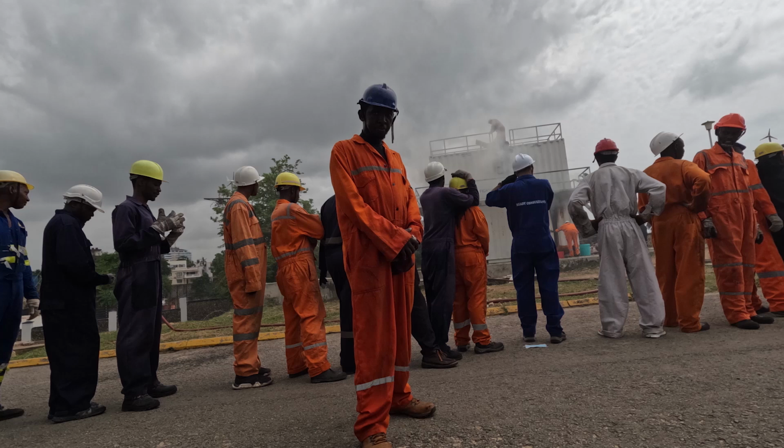On the 10th day, wait, let me first go back to the school part. In the school part, you have to pass the fire prevention and firefighting course. You have to go through the fire training center. They light a big fire and you go through that fire. You are shown how to conduct yourself in case of a fire. You have to pass that, and it is very important.